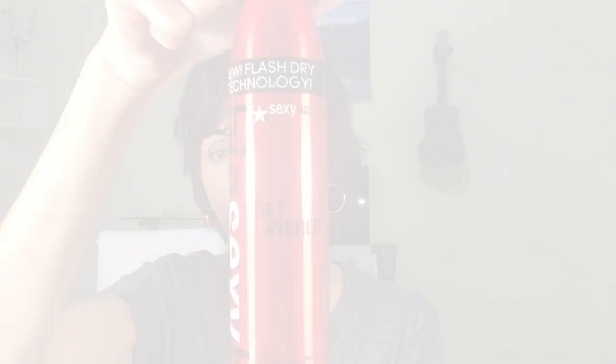Thank you, Sexy Hair. I will be enjoying this product, Big Sexy Hair, and it is their Get Layered. Sounds like get laid. Get layered. Just kidding. Get layered. Only about two more products in here.